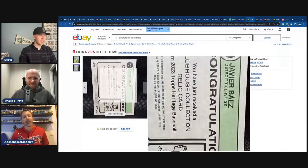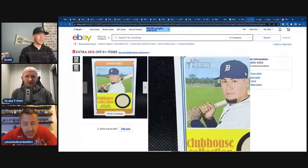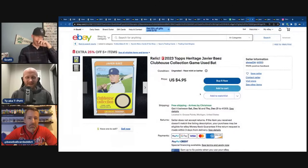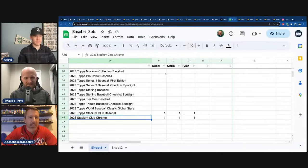We covered this last week, Chris. Where were you? This is a game-use bat for sure, from MLB, but it definitely isn't exciting. Nothing about this, and that's why you can buy it for $4.95. And let's be realistic, there's like a 5% chance that the bat this sliver came from made contact with the ball.